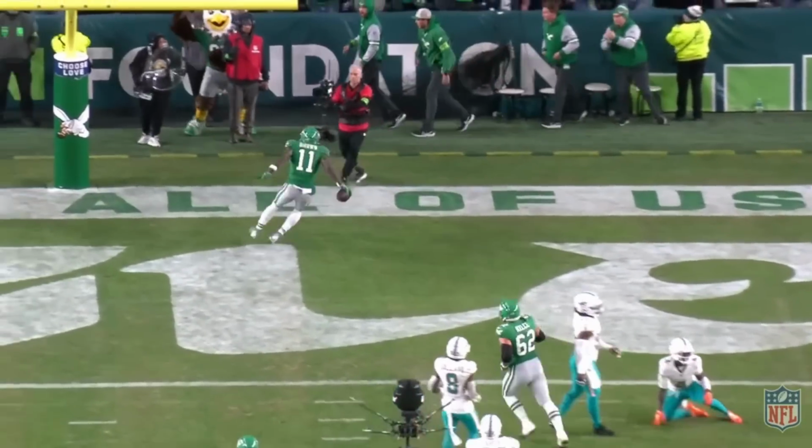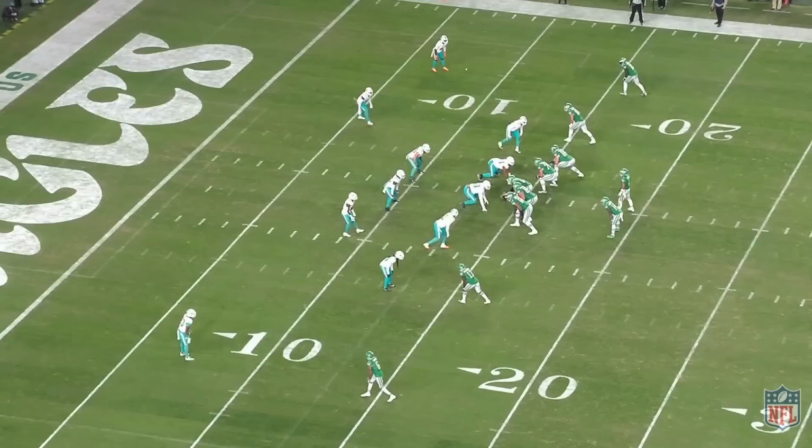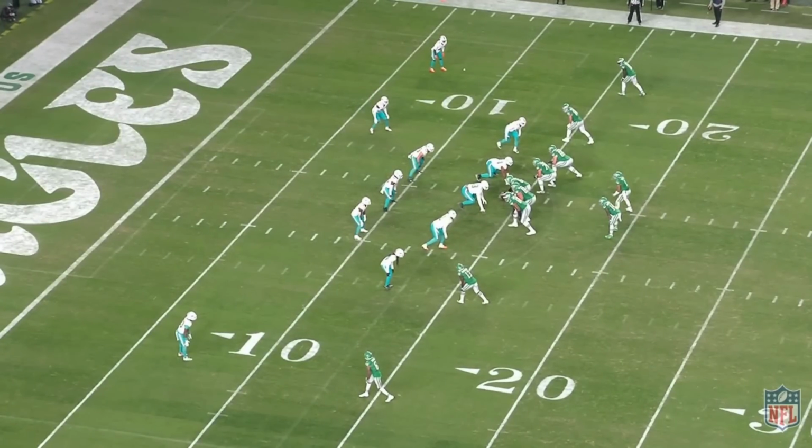A.J. Brown, too big, too strong, can't be taken down like that. It's a big-time play. So again, I've already talked about it and drawn up this play, but it's up, and then I love how he settles as he comes in. He doesn't run full speed to get covered.